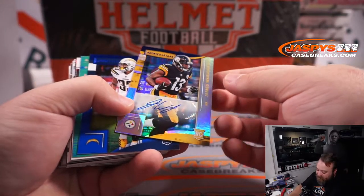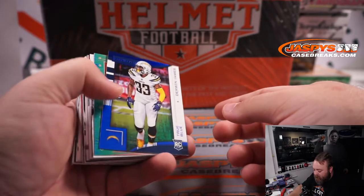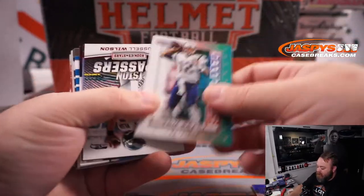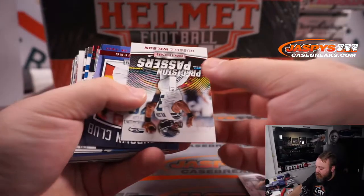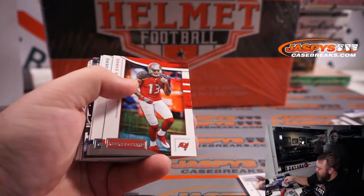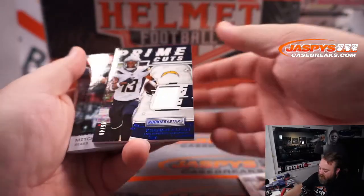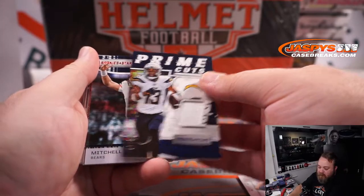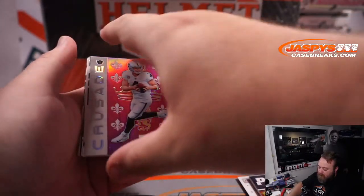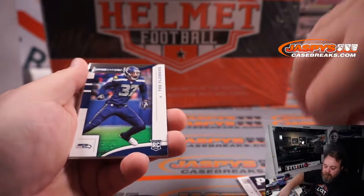James Washington, that's numbered to 75 for the AFC North, and Lucas Larson. And Derwin James numbered to 49 for the AFC West and the Chargers. That is Jason Asher. Tom Brady again, AFC East, Chad Daw. You got Prime Cuts, Keenan Allen for the AFC West, that's numbered to 49. AFC West, Jason Asher. And another Derek Carr numbered card. That one's 285, AFC West, Jason Asher.